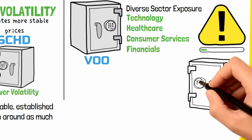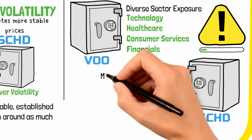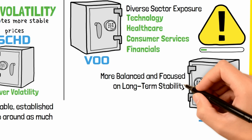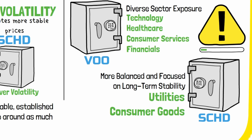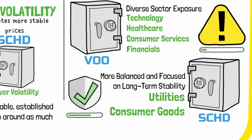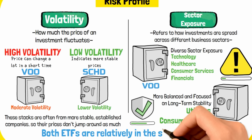SCHD, on the other hand, might have a different sector focus due to its dividend-paying criteria. The sectors in SCHD are likely more balanced and focused on long-term stability, like utilities or consumer goods, which are traditionally more stable and less prone to sudden market changes. All in all, both ETFs are relatively in the stable region.